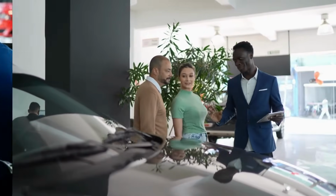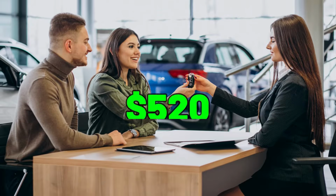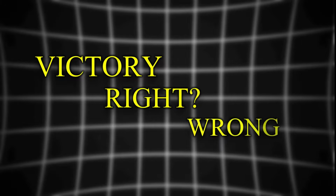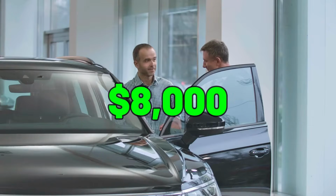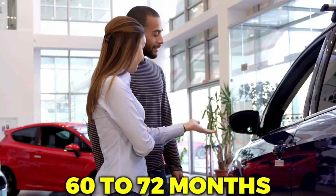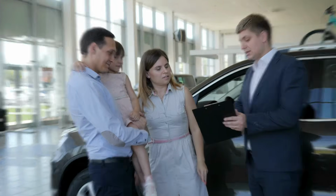Here's a real example. A buyer in Michigan thought they negotiated their payment from $520 down to $470. Victory. Right? Wrong. When the paperwork was reviewed later, the dealer had dropped their trade-in value from $8,000 to $5,200, extended the loan from 60 to 72 months, and added $118.95 in protection packages. The buyer saved $50 per month and lost $6,800 in total value.